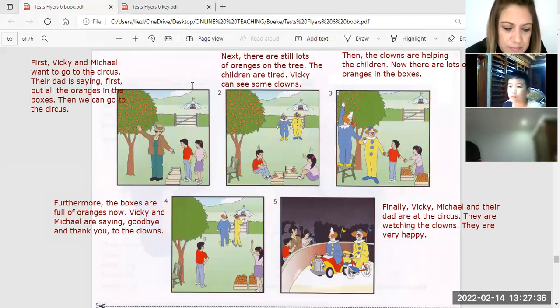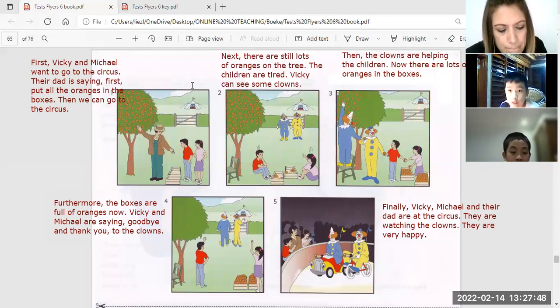Van Nam, can you read it? First, Vicky and Michael want to go to the circus. Their dad is saying, first, put all the oranges in the boxes. Then we can go to the circus. Next, there are still a lot of oranges on the tree. The children are tired. Vicky can see some clowns. Then the clowns are helping the children. Now there are a lot of oranges in the boxes. Furthermore, the boxes are full of oranges now. Vicky and Michael are saying goodbye and thank you to the clowns. Finally, Vicky, Michael, and their dad are at the circus. They are watching the clowns. They are very happy.